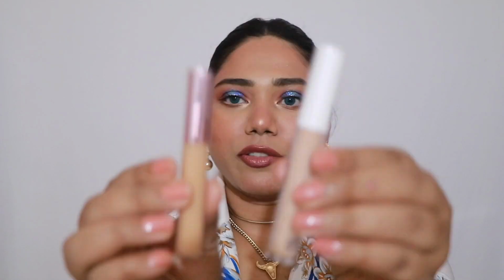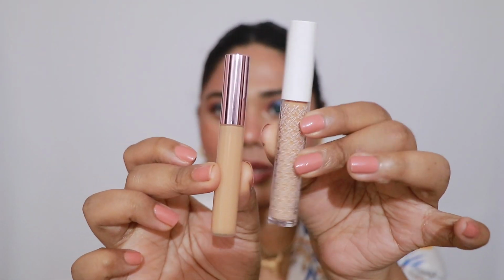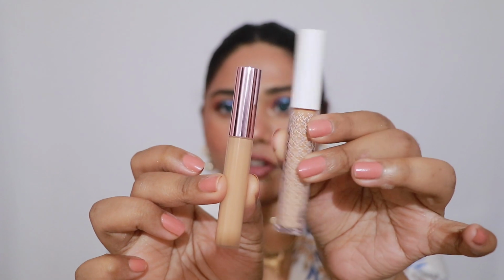Coming to the price point, you guys, I think the K-Beauty one is somewhere around 780 or 790 rupees, and the Lakme Primer Plus Matte Liquid Concealer cost rupees 450, which is very affordable. And also from the packaging, you might feel like K-Beauty concealer has a lot of product compared to Lakme, but in Lakme you get 5.4 grams of product, and in K-Beauty you're only getting 3.8 grams of product. So both performed so similar, I couldn't even make out the difference, and I like both of them actually.